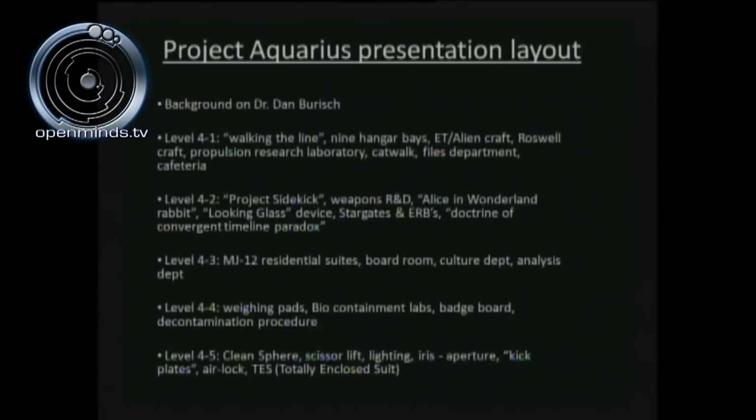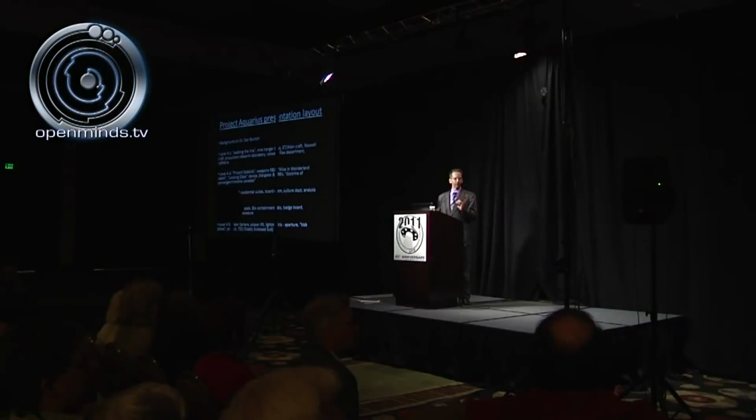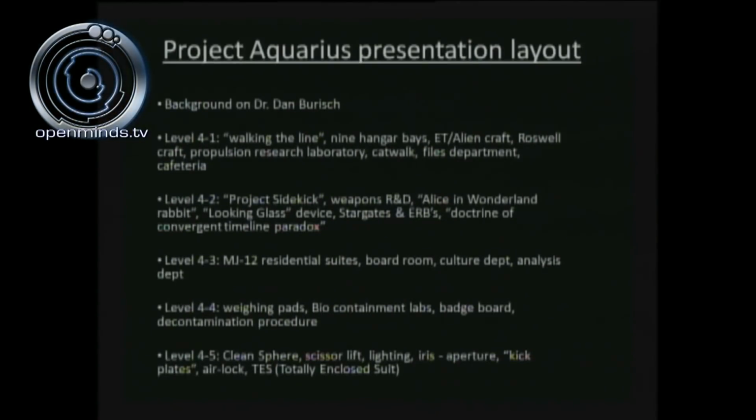Now this is the breakdown of what we'll be talking about today. I'll give you a background of Dr. Dan Burish. We'll be discussing level 4-1. We'll be talking about walking the line. We'll describe what that actually means, what it pertains to. I'm going to give you a virtual blueprint floor-by-floor walkthrough of the 9 hangar bays and all the way through the facility. We'll consider the extraterrestrial and alien craft because there is a difference. We'll talk about the Roswell craft. We'll talk about the propulsion research laboratory at S4. We'll consider the catwalk, the files department, and the cafeteria.